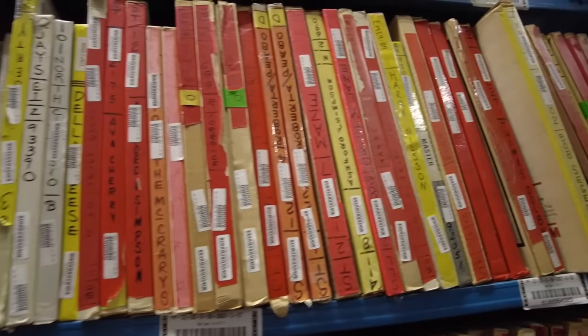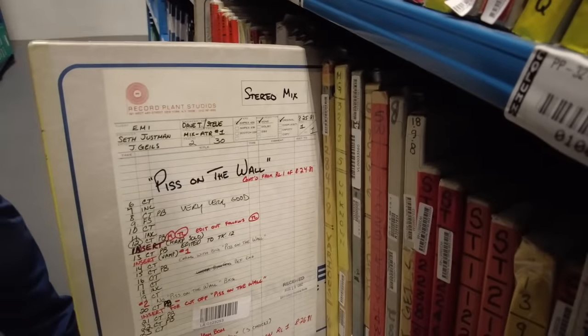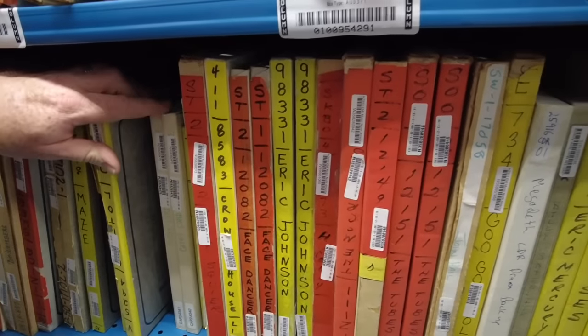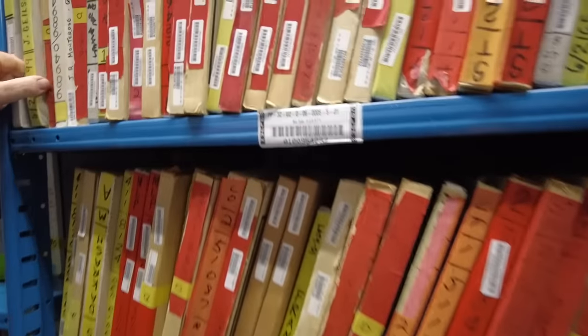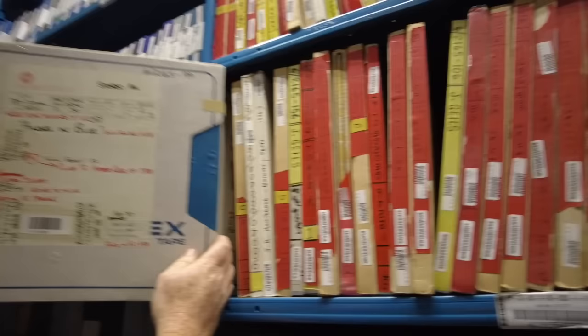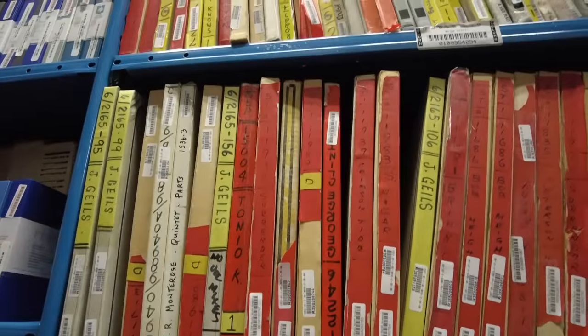Did that song come out? Piss on the Wall, by J. Geils. Look at it. It's very good. It's Billy Squier. Where are we looking? This is like the Boston section. They have this separated by region, so every group from Boston is here for some reason. More J. Geils. Angel in Blue. This is one of the reels. All the Geils assets are great.